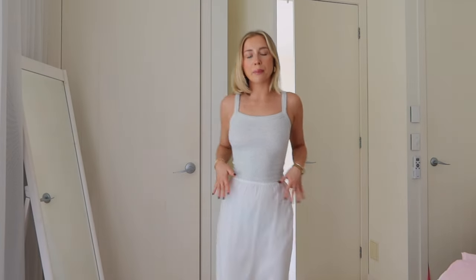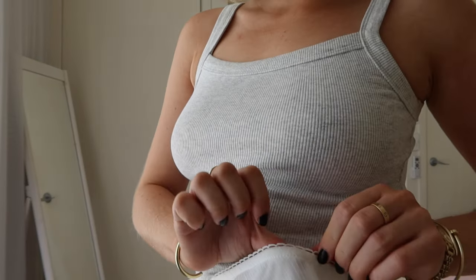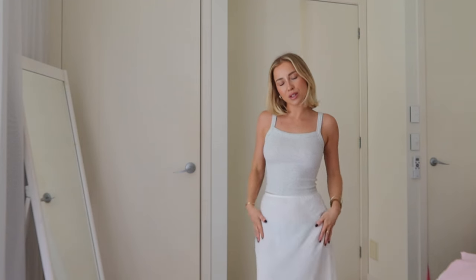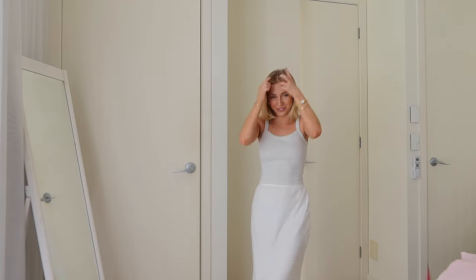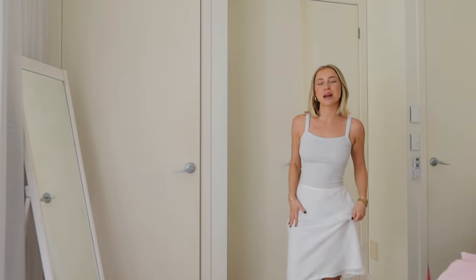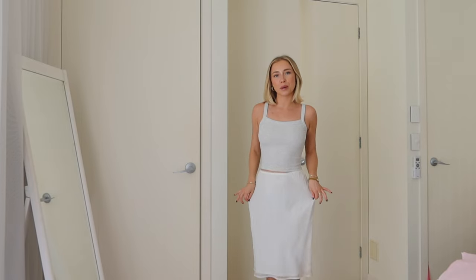So it's a midi length that goes down to just below my knee. It has this detailing on the waistband as well. It's super pretty and feminine. If you wore this skirt with a more going out style top, probably not this one, this is just because I wanted to be comfy to film this, but if you paired this skirt with a going out top and a pair of heels, it would be very dainty, feminine, and a really cute outfit.